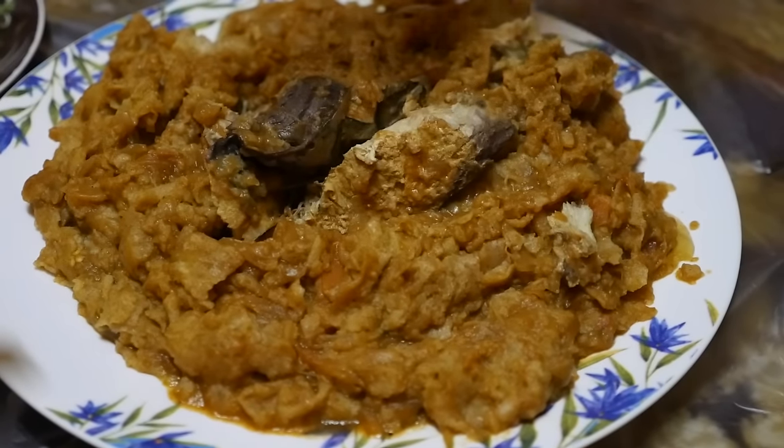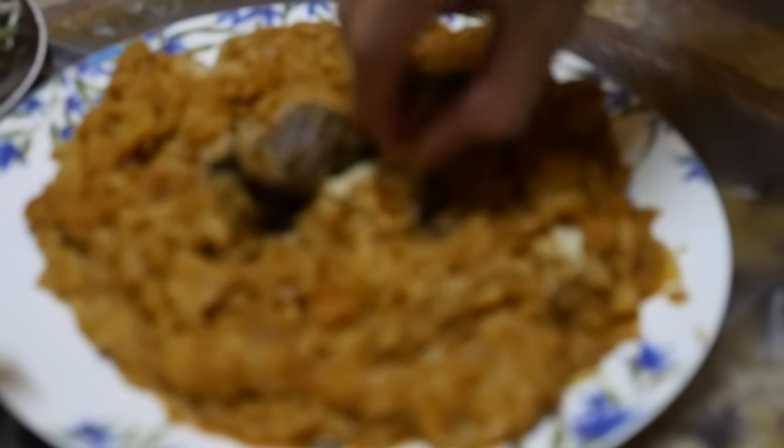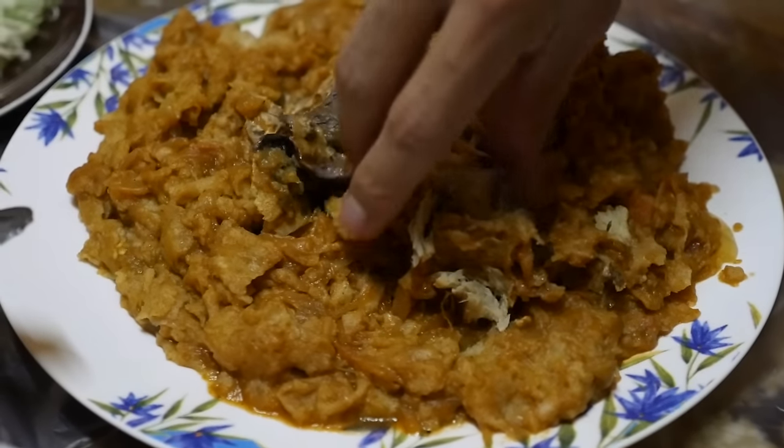And you usually just use these three fingers, grab a piece of the fish. Oh, that is hot. And then mix it with the bread. Oh, that's really hot. Oh, that is really flaming hot. The bread just like absorbs the heat, so you gotta eat it fast.